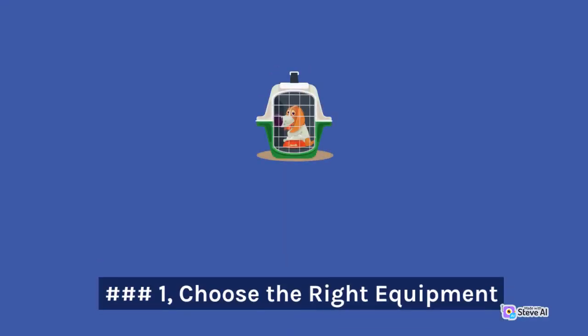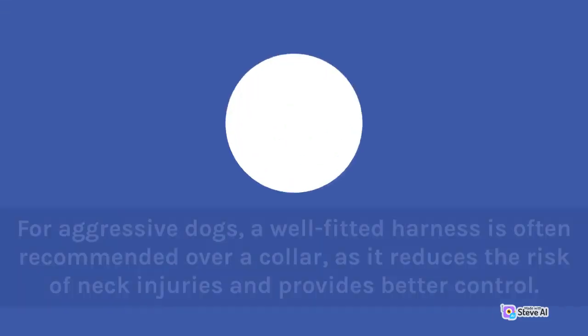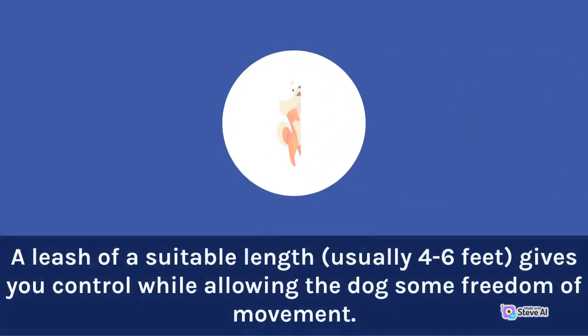1, choose the right equipment. Selecting the appropriate leash and collar or harness is the first step. For aggressive dogs, a well-fitted harness is often recommended over a collar, as it reduces the risk of neck injuries and provides better control. A leash of a suitable length, usually 4 to 6 feet, gives you control while allowing the dog some freedom of movement.